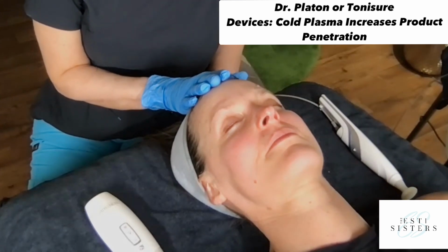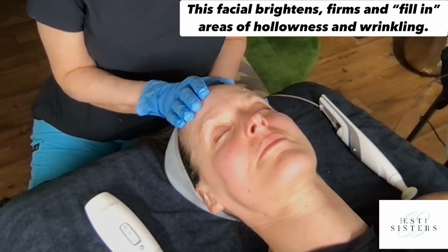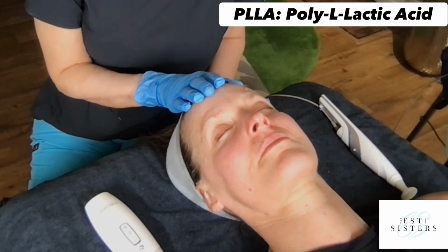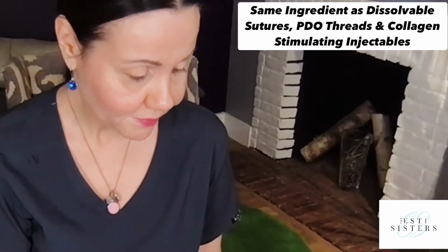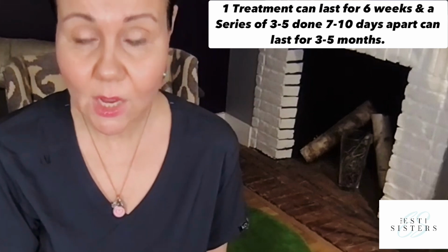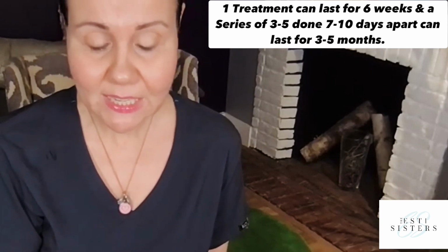So again, the needle-free filler facial, think of it as the ability to create collagen, to stimulate collagen volume in your client's skin without the use of needles. So the Koreans figured out about 12 years ago, TOV Medical, how to actually penetrate polylactic acid, which is the same ingredient that is in dissolvable sutures and in some biostimulating fillers. They figured out how to use a hydrogen mask to penetrate the polylactic acid into the skin. The results will last up to 6 weeks when done as standalone. And if you do in a series, the results can actually last for months. And that would be a series of doing 7 to 10 days apart.